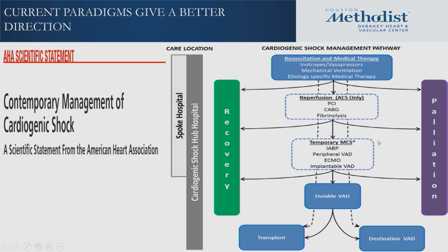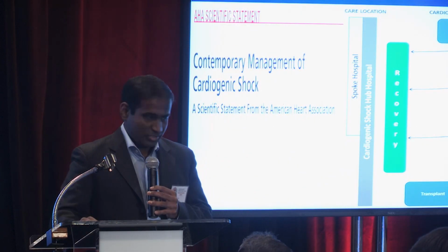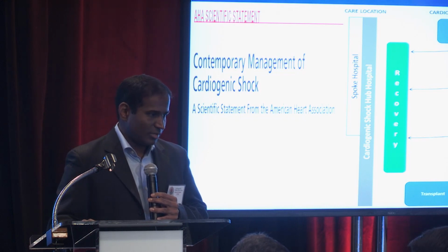What do you do when they don't recover? You have to keep that in mind depending on the center you're at. Do you talk about trying to bridge them to a durable VAD? Do they take them to transplant? Or give up and put them on palliative care? This whole paradigm needs to be in mind so that wherever you go and wherever you become a cardiologist or interventional cardiologist, you need to know who your backup durable VAD center is, who your transplant center is, so that at the right time you can ship people over. It's the systematization of shock which is more important than using which machine versus another. So I would urge you to read this. It's a good document.